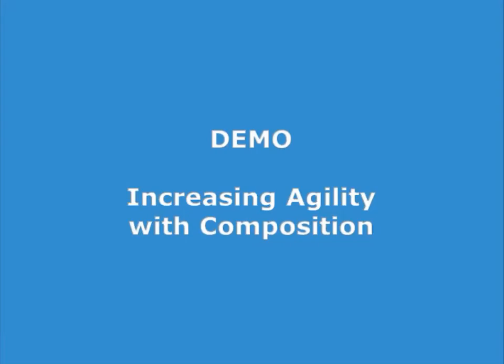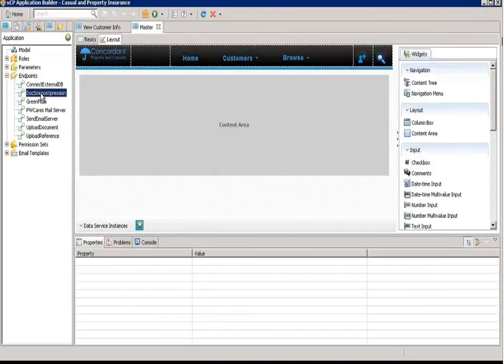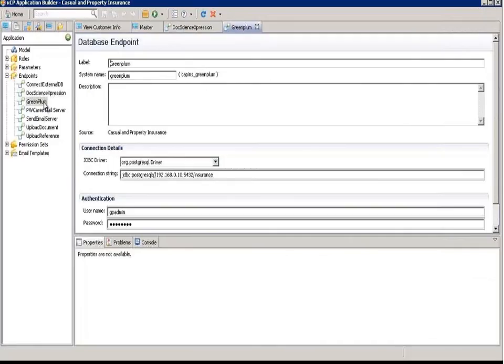So at this point, what I'm going to do is transition over to Dan to show us an example of a demo in XCP around agility. Thanks, David. What we're going to show here is our XCP Designer, the tool that's used to build these applications. And we're going to show how you can integrate with some external systems. In this case, some external EMC systems, the Documentum server and a Greenplum server.